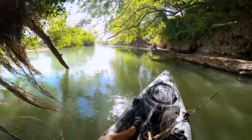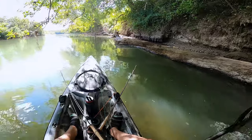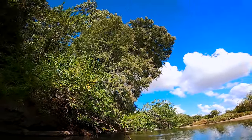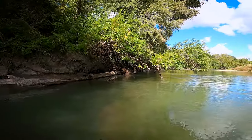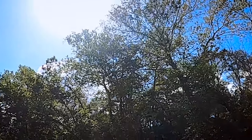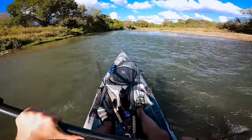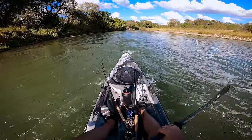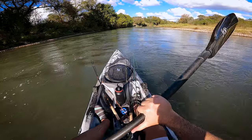Oh, some of these trees look like they can come down any second. Look at that. Let me turn around and get a good look at this huge tree that's just ready to fall in the river. I don't know how well the GoPro picked that up, but he's got a fish in his claws. Whew, that was kind of fun.